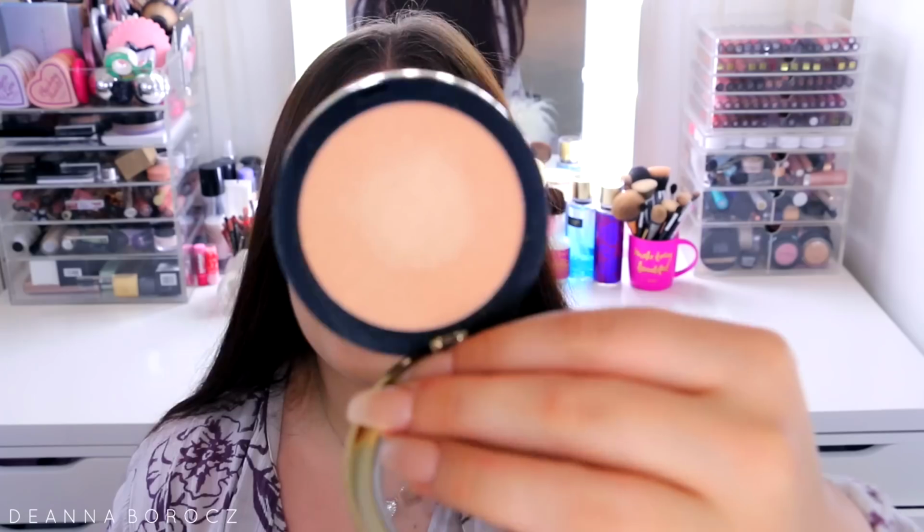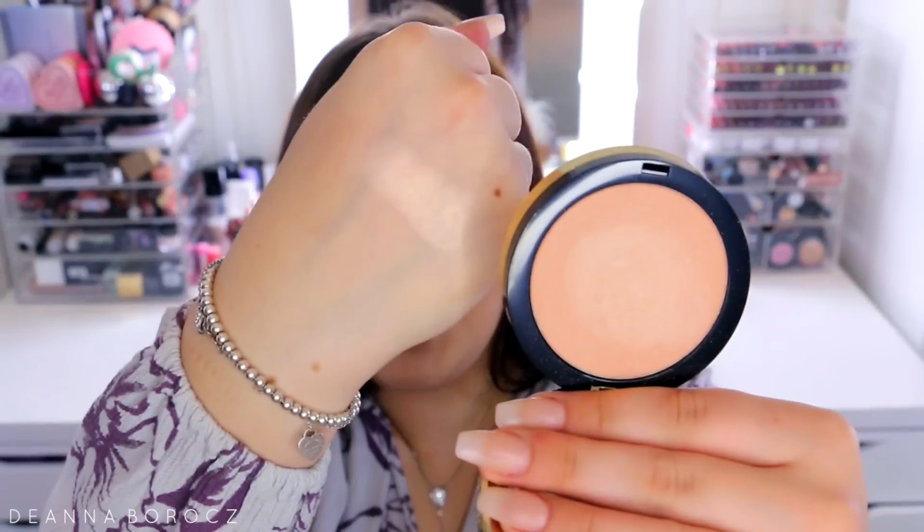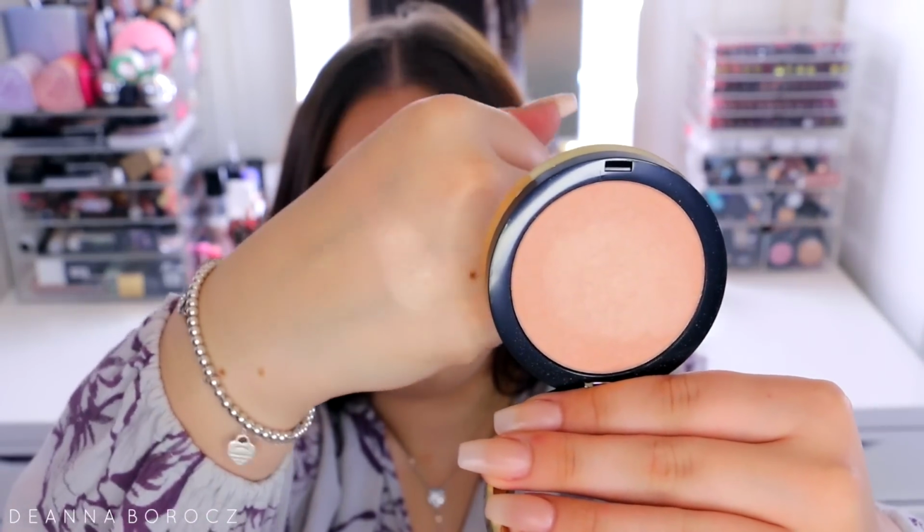Moving on to some that are a little bit deeper in shade. The next one is called 80 Watt. This is probably one of my absolute favorites. It looks quite orange in the pan, but when you swatch it, it is absolutely gorgeous. It's like this beautiful kind of light gold champagne color. It is so pretty. It reminds me a lot of Champagne Pop, which I know is a lot of people's favorite highlighter. So this is called 80 Watt. This is, again, my favorite one.